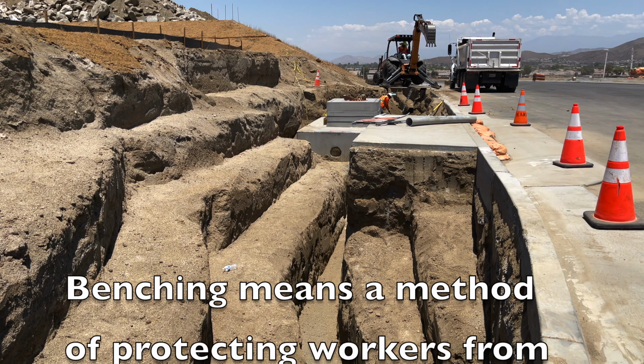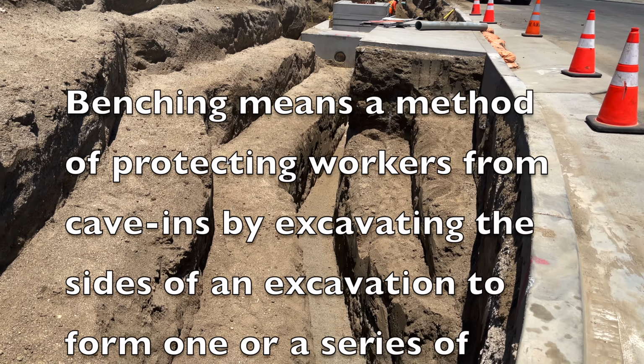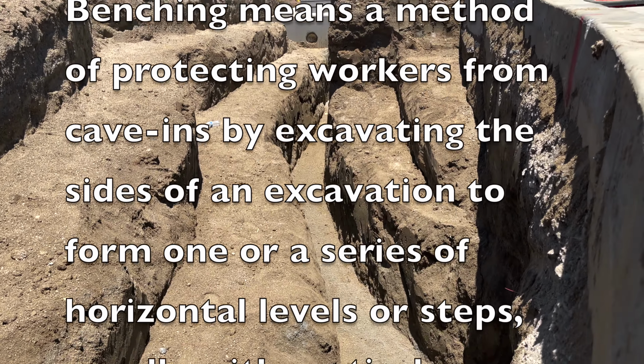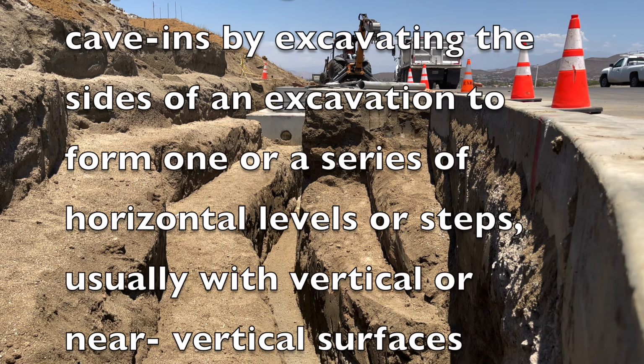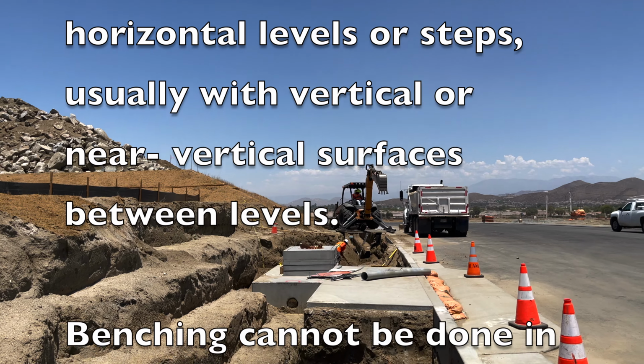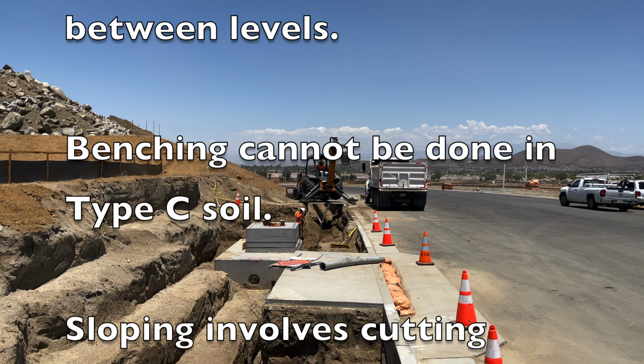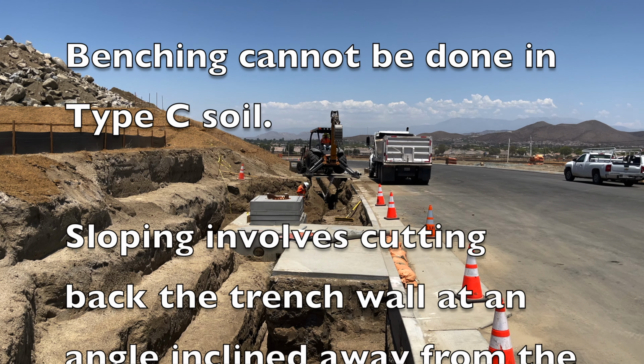Protective systems. There are different types of protective systems. Benching means a method of protecting workers from cave-ins by excavating the sides of an excavation to form one or a series of horizontal levels or steps, usually with vertical or near vertical surfaces between levels. Benching cannot be done in Type C soil.